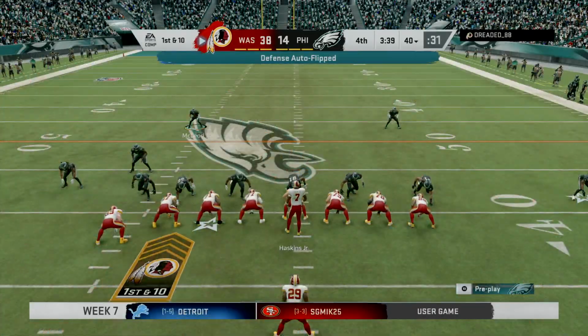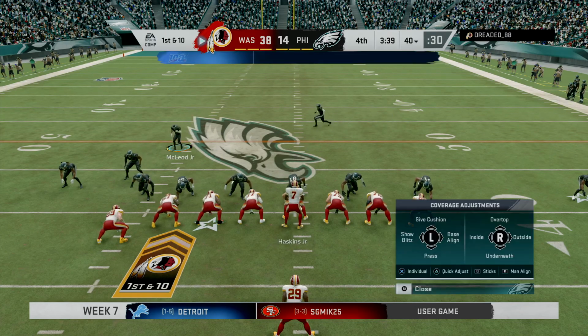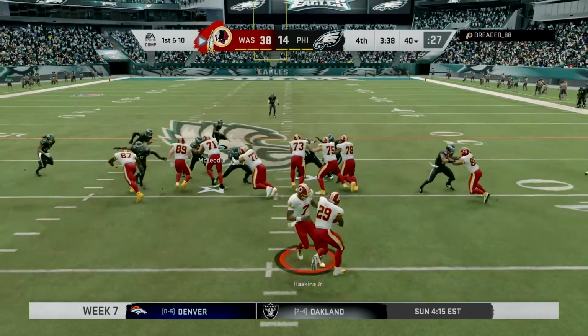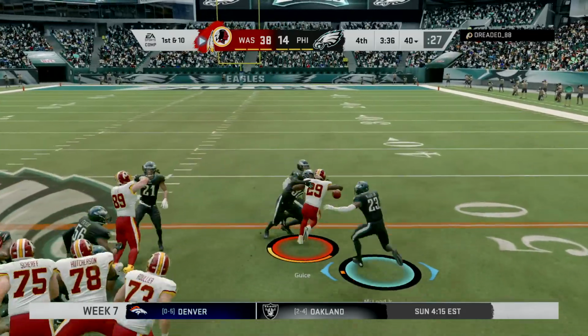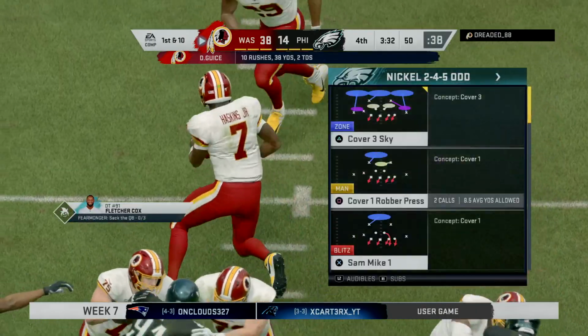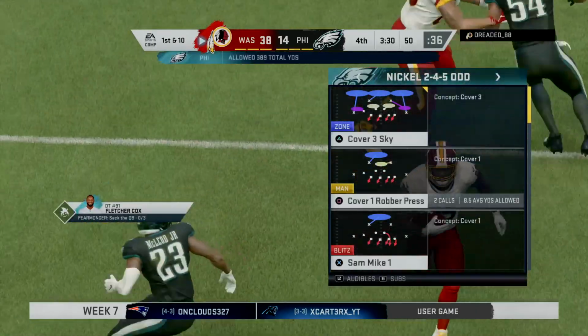Haskins and the Redskins come up first and 10 at the 40. Here's Geis. And he'll be stopped right at midfield. 10 yards there, good for a Redskin first down.